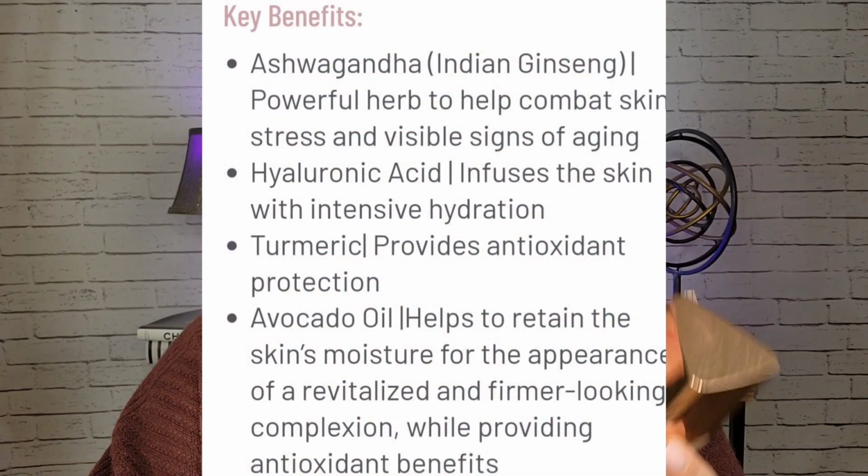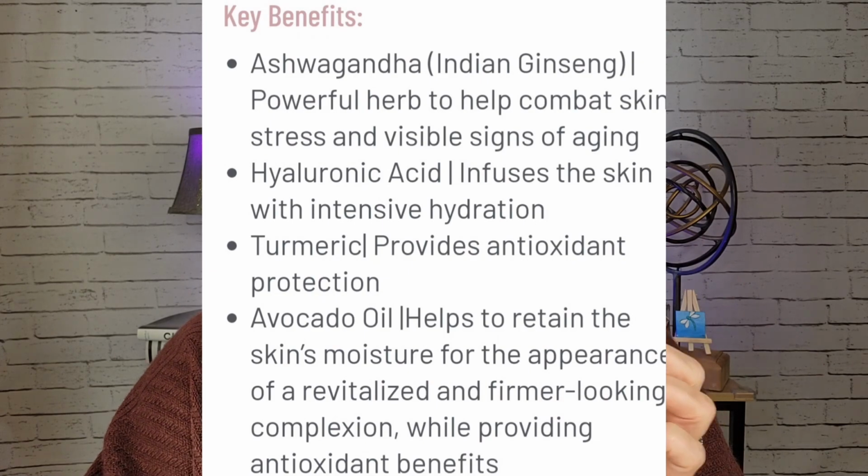Now, this does have a lot of nice skincare properties in it. It has hyaluronic acid in it. It has ashwagandha, I believe turmeric. I mean, you name it, it's in here. So I think that's why it works so well with mature skin.